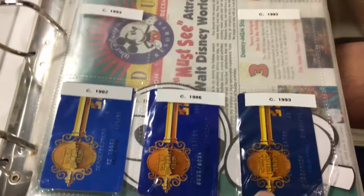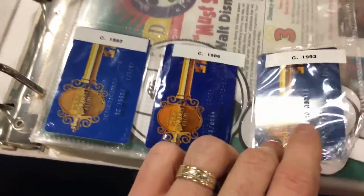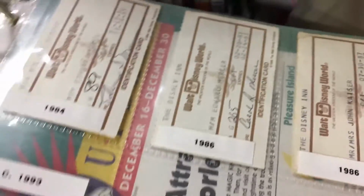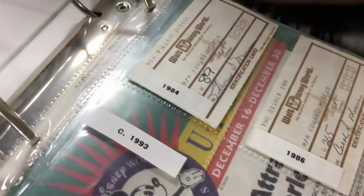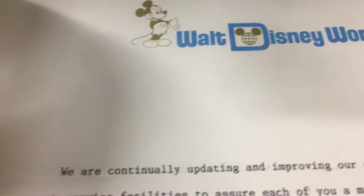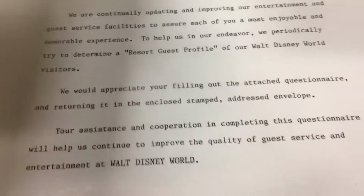Okay, while you're holding that, thank you for holding that. These are keys and everything for resorts. And look at that, some of the original Walt Disney World logo is '89. This is all information. Wow, this is amazing. That's a 1983 document there.